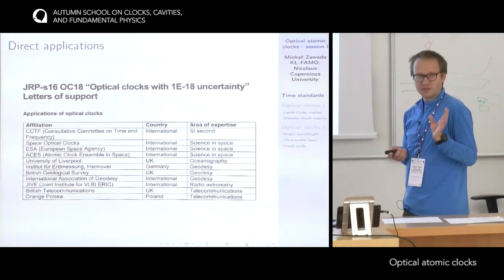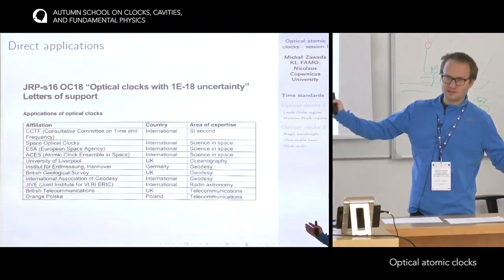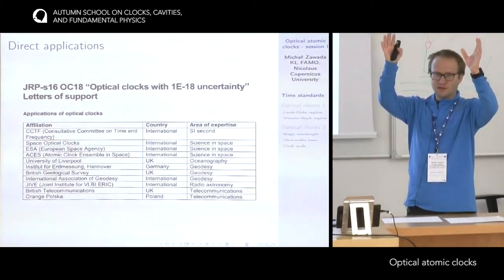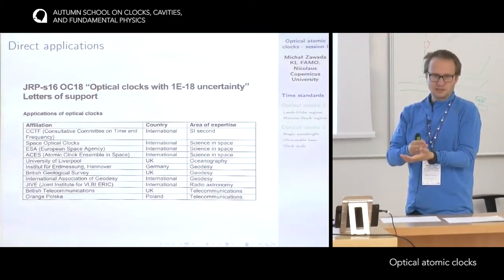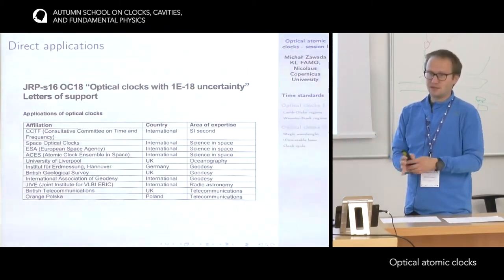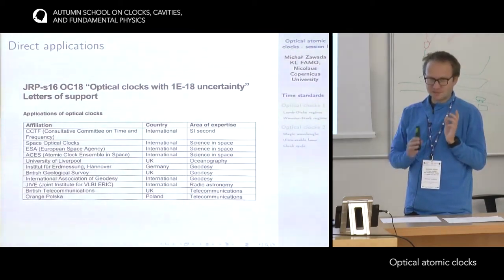And the VLBI network is a very long baseline interferometry network, a network of radio telescopes that in most cases work in such a way that each radio telescope locally observes the sky and records observations with some timestamps. And then the data are sent to one center that cross-correlates all the data, and from that you can have one big picture. And the point is that these timestamps require quite good precision.